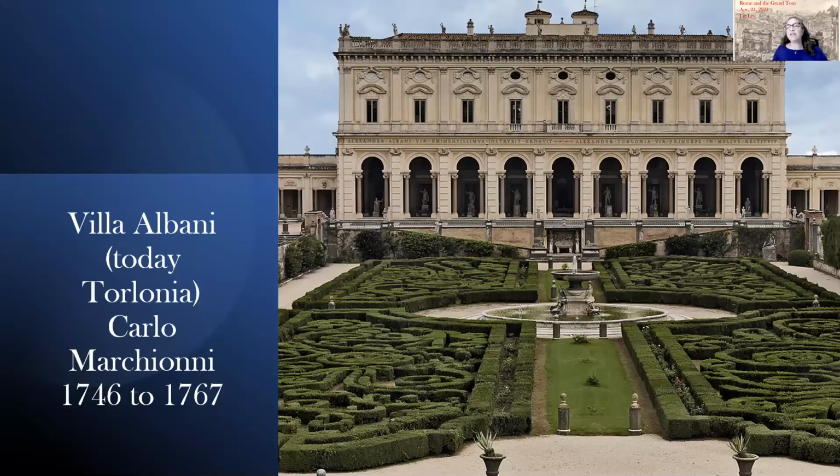And then we have what was, in Rome, the number one attraction in the early part of the 18th century. The Villa Albani. Today it's known as the Villa Torlonia. It is the hardest site in Rome to get into. It's incredibly difficult. It was built by Carlo Marchionni for Cardinal Albani from 1746 to 1767. You can see his name here. It is stunning, and to go and visit it, you feel like you are seeing it in the 18th century.